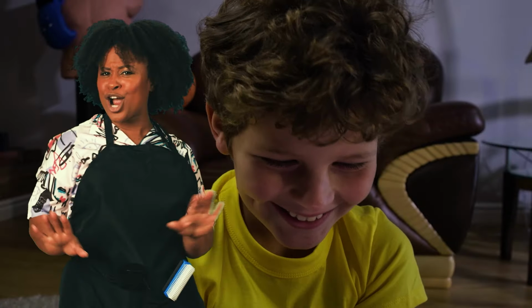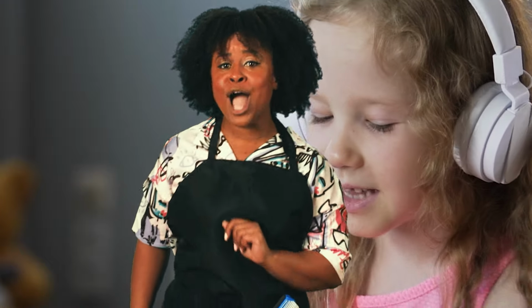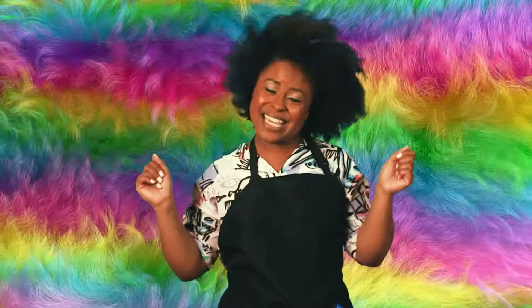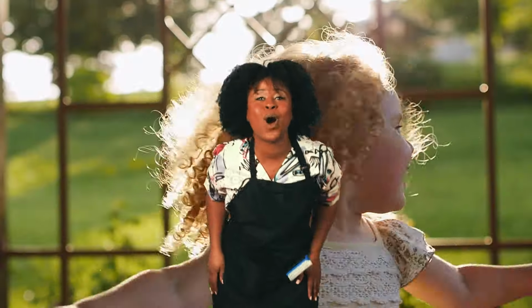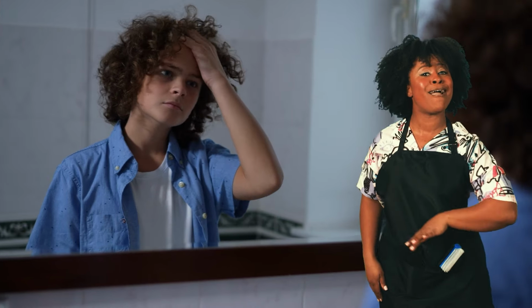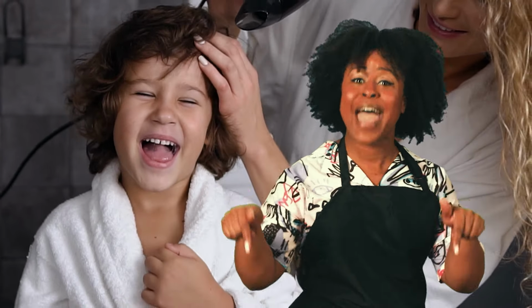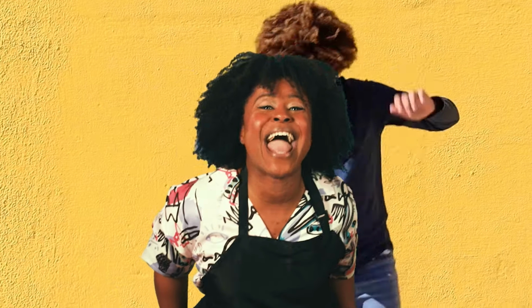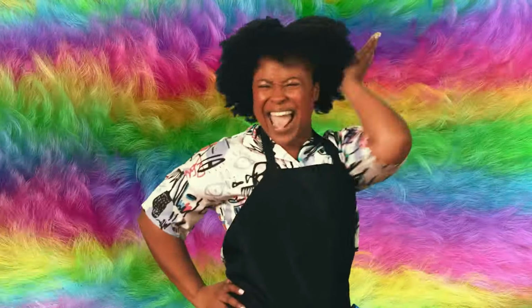Oh, I love my curly hair, curly hair, curly hair. Oh, I love my curly hair, and I wanted you to know. I love the way it moves like this. That's why I let it grow. My hair is part of who I am. That's why I love it so. Hey, hey, I love my hair now.